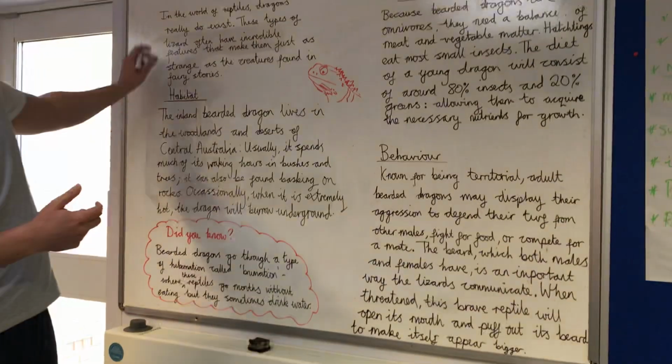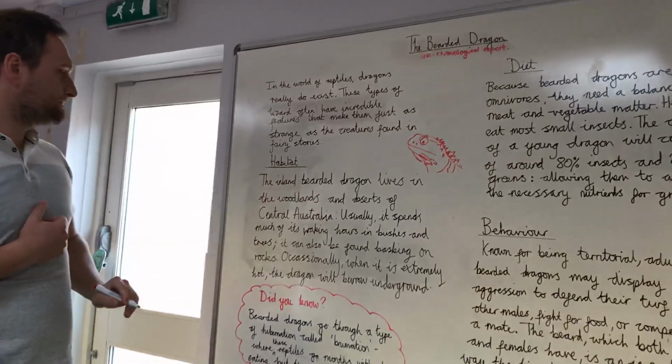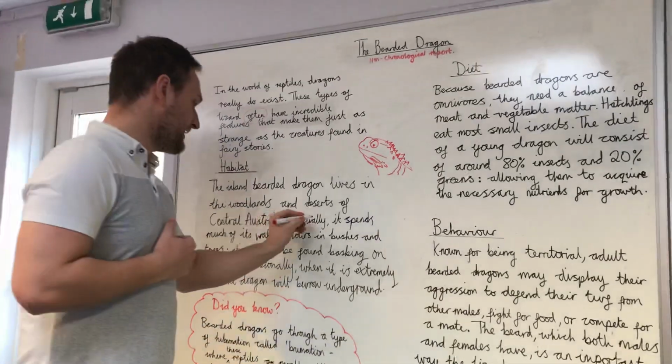So have a look up here. I've got these types of lizards often, so I've got a nice generalising word there. I've got usually down here.